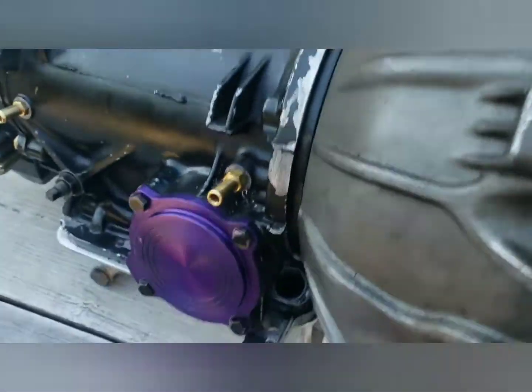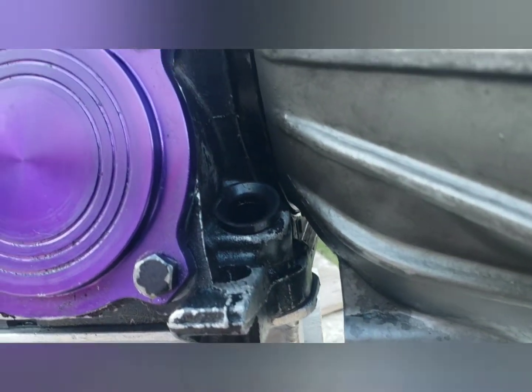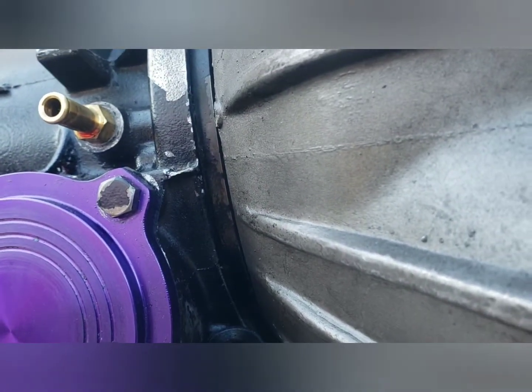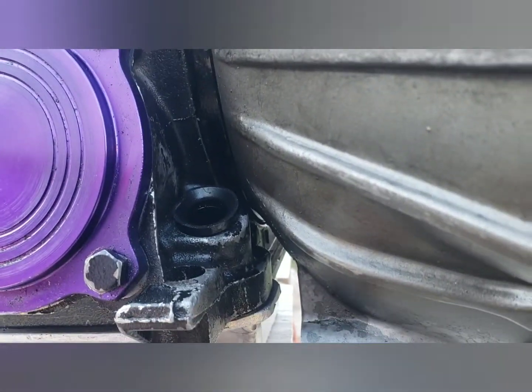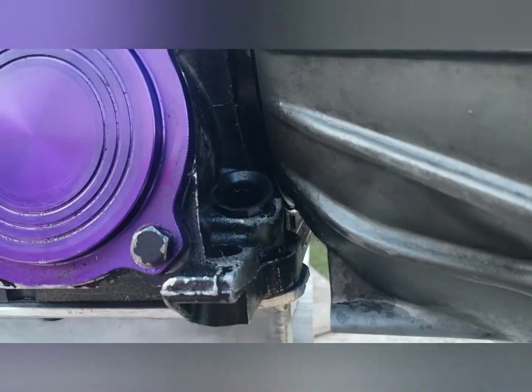So the issue we were having was from right in there is where the fluid was coming out. So I don't know if it's that gasket or if the pump is cracked or something along those lines. So we'll pull it out and we'll see what we got.